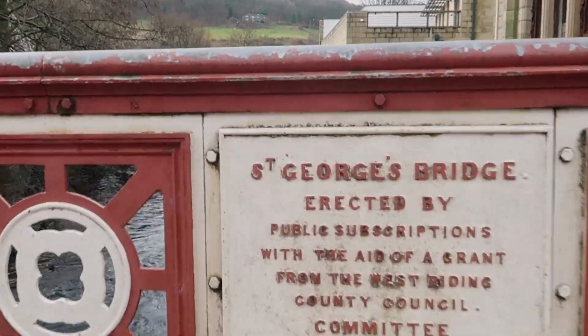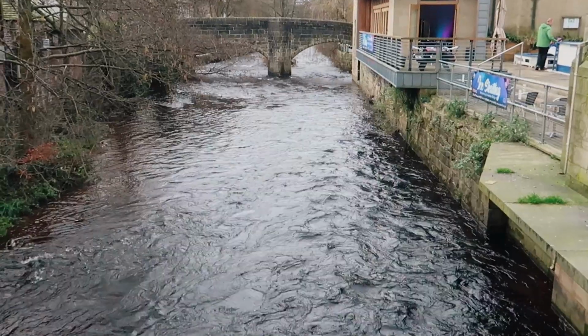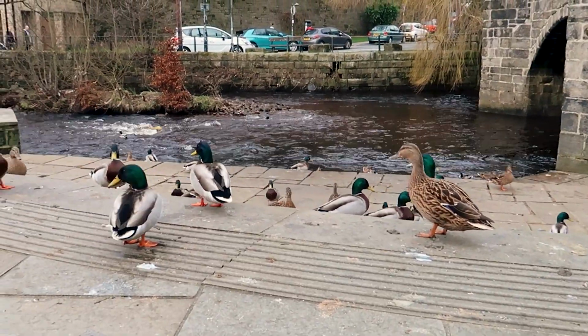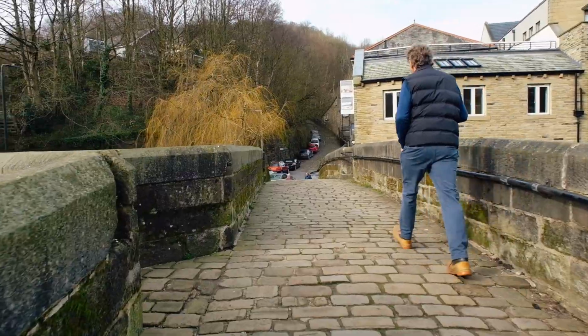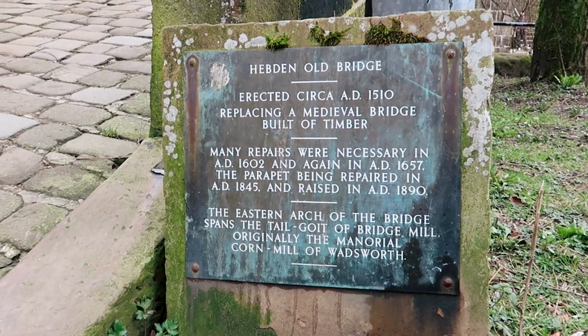Right next to the town hall you'll see St George's Bridge, whose sides are made from red and white painted cast iron. Standing on the bridge will give you lovely views down the back, and you can see the old Packhorse Bridge from here. The old bridge was built all the way back in 1510, replacing a medieval bridge that was built from timber.